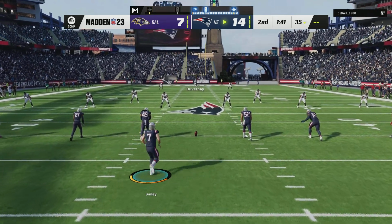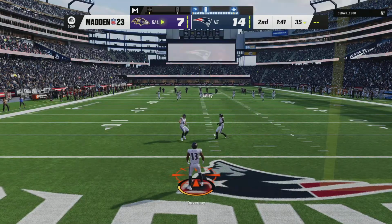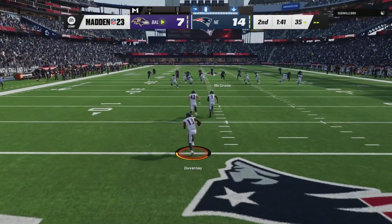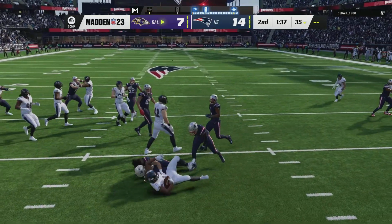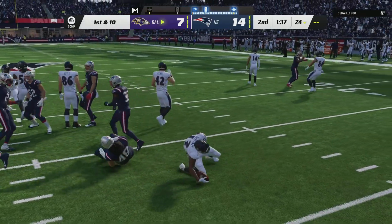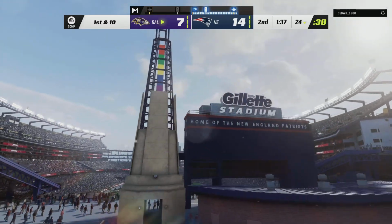So let's try this again. After the kick return TD, here's yet another kickoff. Duvernay now going to bring it out, and he'll be stopped right around where he would have been had he gone down to a knee, maybe a yard shy of there, at the 24.